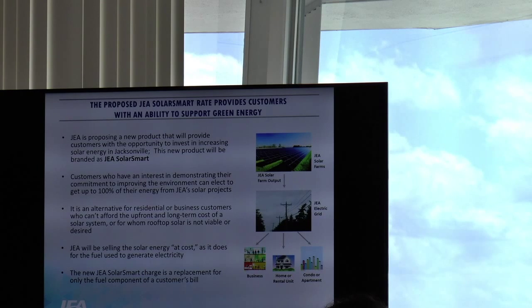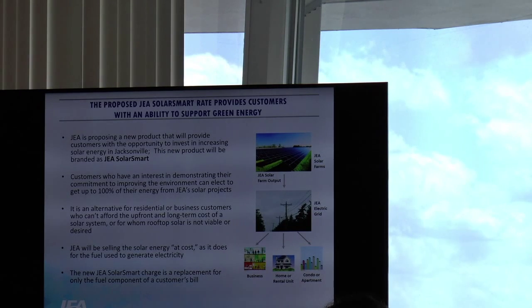The size of the program is actually limited to the output that we receive from those utility scale solar installations. And we've replaced the fuel component of the customer's bill with the solar component at cost. So in other words, we'll charge our customers what it costs us to actually buy that solar energy.